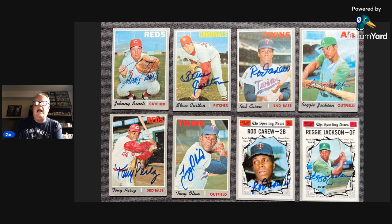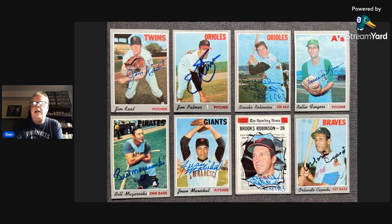And the reason photograph is in my head is because when everybody signs for me, my best authentication, I think, is taking a photograph of the player signing the card. But we'll get into a little bit of that later.